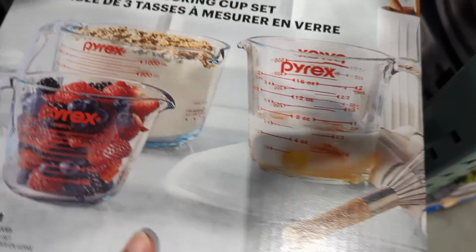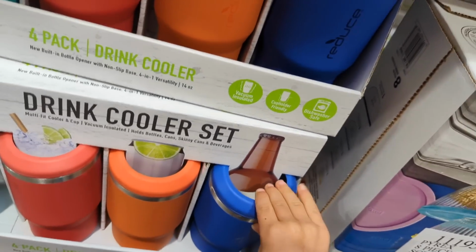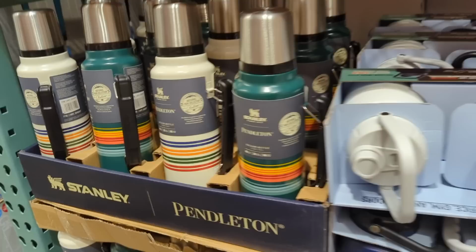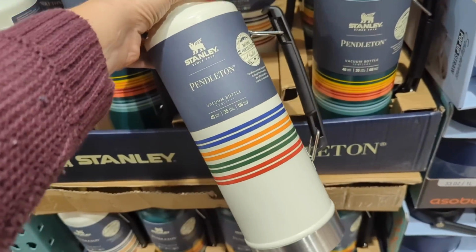I've been needing more of these. I think I'm gonna grab this. She doesn't need a drink cooler set, I don't think. Can we get a drink cooler set? Oh, they have so many cool Pendleton things now. These are so pretty. Not that I need one of these, but they're cute.